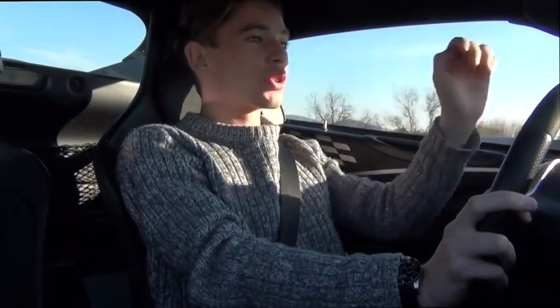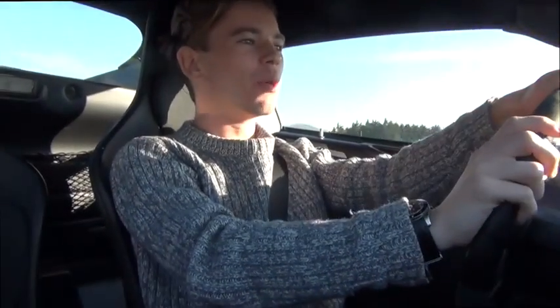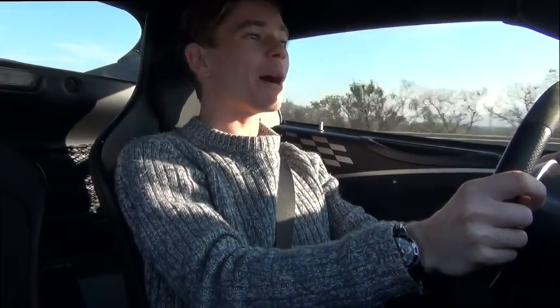First of all, the trip. Roads, really boring but quite smooth. Speed limit 130 the whole way, not too bad. Couple of nutters, French drivers over here, just going a bit mental. But yes, anyways, that's not very interesting. How about the car?